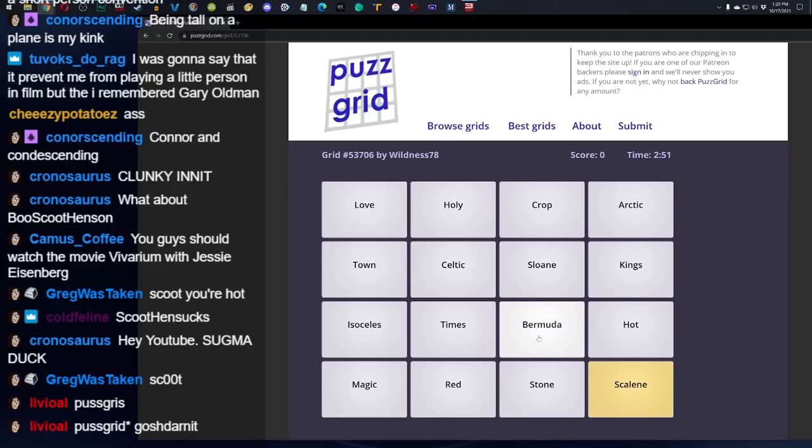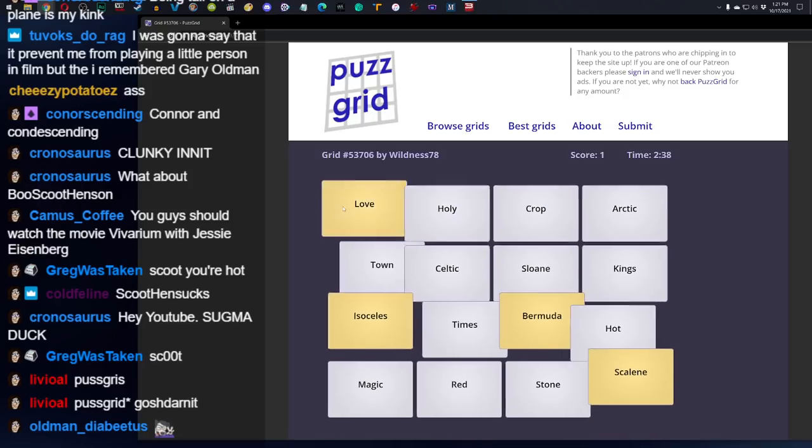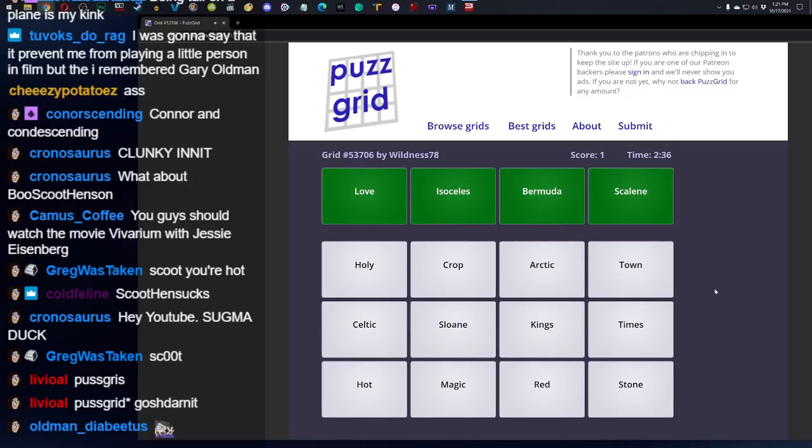Scalene. I see circles as well. Magic circle. Arctic circle. There's circles and triangles in here. Crop circles. Magic triangle. Love triangle. There we go. Anything else? Stone circle? Town circle. I think it's stone circle, surely.